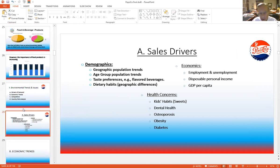So what are the sales drivers? And you can take a look at this slide and find a good sampling of them. They fall into the categories of demographics. With consumer products, demographics are maybe the most important driver.